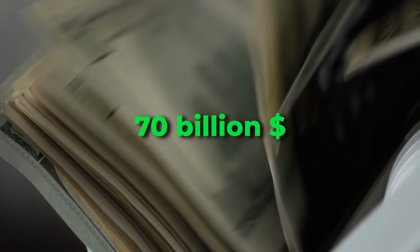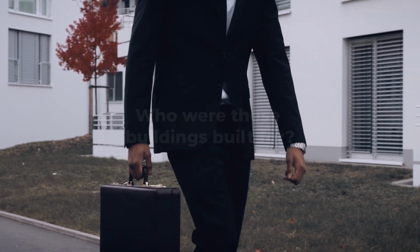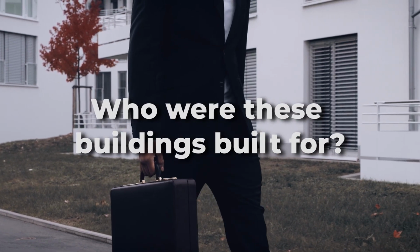The 772 units boast a combined value of just over $17 billion, with 39.7% of that amount tied to units that remain unsold. New Yorkers are not enthusiastic about these buildings, and the billionaires themselves do not seem to be eager to live there. So who were these buildings built for?